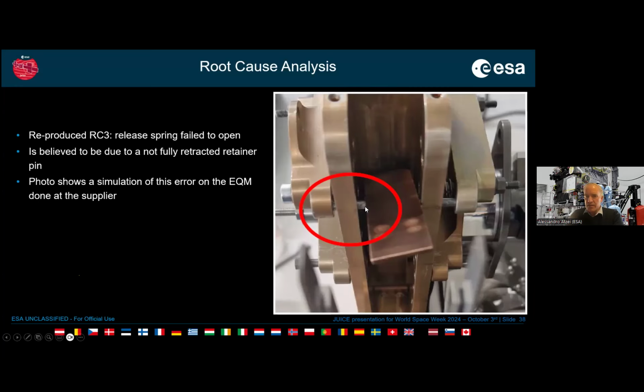However, on the other side, you can see that the pin is still sticking out. So the spring is stuck behind it and cannot move forward. And if it doesn't move out of the way, it means that the boom doesn't deploy. So now that we knew it, we tried on Earth, how do we disentangle it? And we found out that there was only one thing we could do, and we only had one chance.